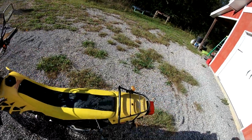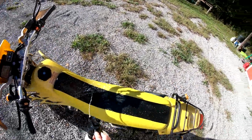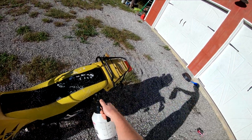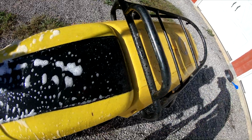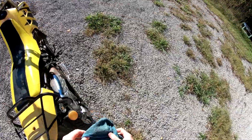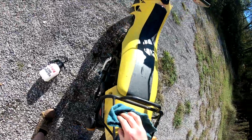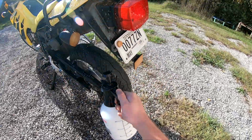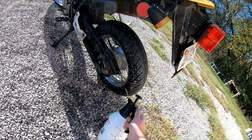Let's get some more on the seat. Get this thing clean. I think it'll turn out all right. It only has one little rip right here. Or it's not even a rip, it's just an indent. These rims are gonna clean up nice. I can tell they're very shiny underneath all that dirt.